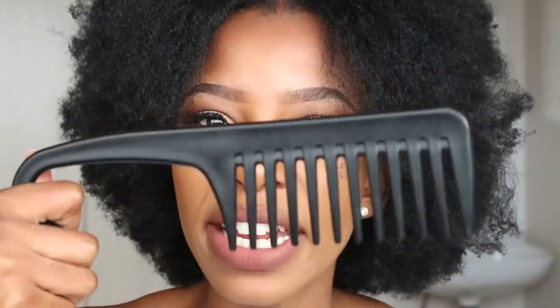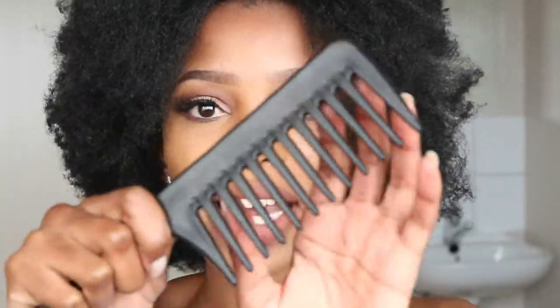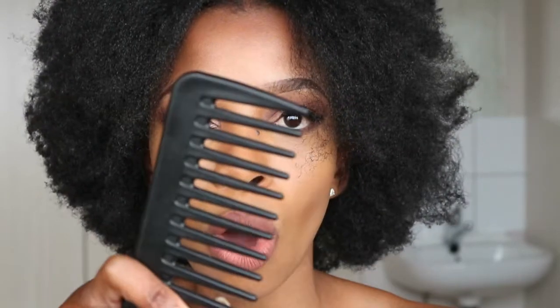Now let me tell y'all, you know when God was creating the earth and all the animals and stuff, what he did for black girls was create a wide tooth comb. This thing right here, honey, I'm not gonna comb my hair right now, but it's really good for detangling and just generally combing out your hair. Even if you have knots in the hair, as you're combing, you can slowly comb those out because the spacing is a lot wider, so you're not pulling at each knot as you're combing. I don't know if that makes sense, but it makes sense in my head, and it works for me.